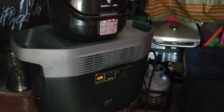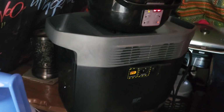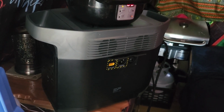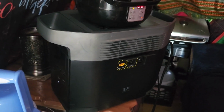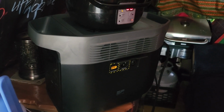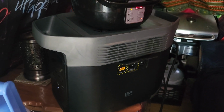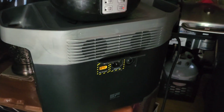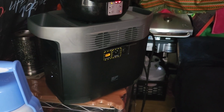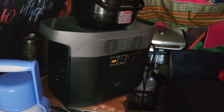Oh, I'm going to have to make sure what I want to share. But this is an EcoFlow Delta, and this is the original one. Generation 2 though, because generation 1 was discontinued, and then this, which looks exactly the same, but I think there were maybe some modifications done to make it a better product. So this is generation 2.